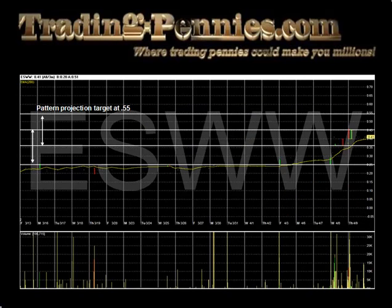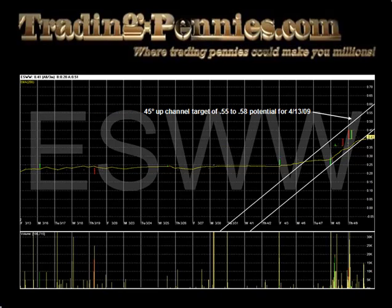Projecting forward on an intraday basis, we see a pattern projection target at the 0.55 price level and a 45-degree up channel whose upper boundary appears to be at the 0.53 to 0.58 price level on Monday's trading should the stock move to the upside. Once again, we see a pattern convergence on the intraday charts at the 0.55 price level, which was also noted on all of the other multiple time frame charts.